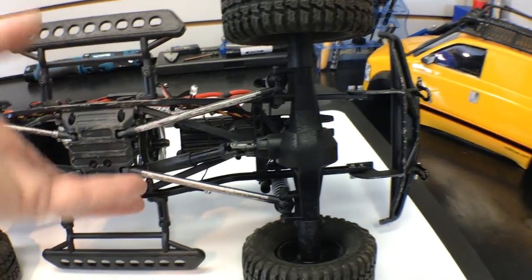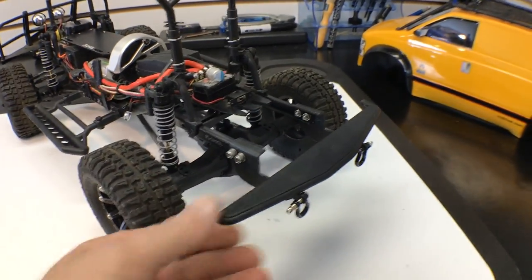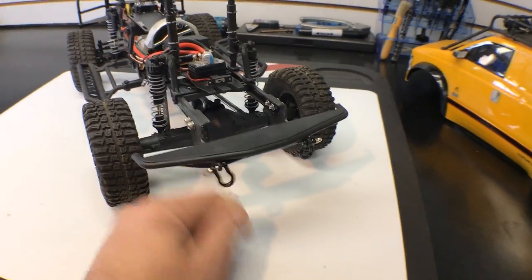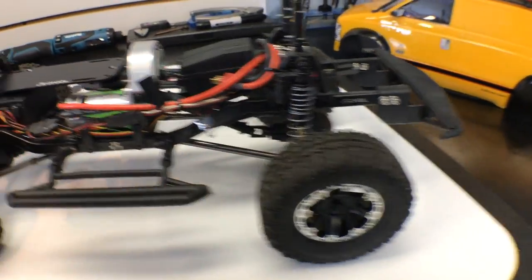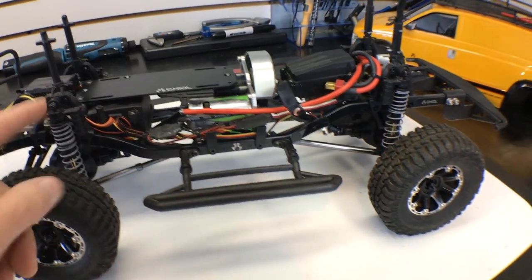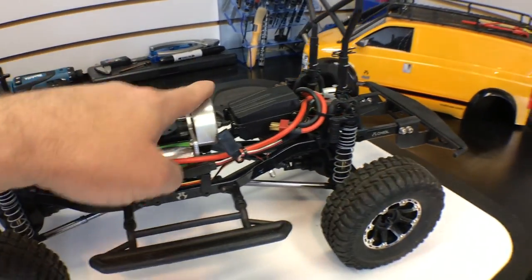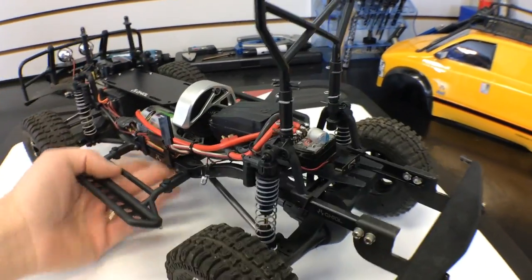And let's see, over here is the RC4WD rear bumper. This is the steel rear bumper here, and we again fitted it to work on this rig. These are some RC4WD shackles as well. And again, just used a lot of the stock plastic parts, stock shocks here, stock shock hoops. Vanquish was really awesome. They saw the truck and they wanted to contribute something on it, so they gave me this gear guard right here, which was really cool. But just use the stock Axial motor.